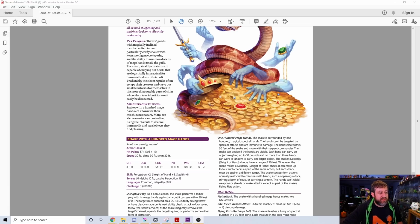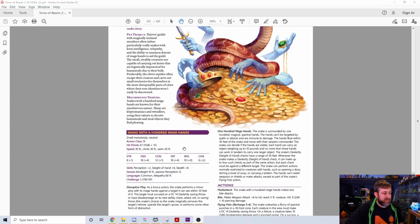As a bonus action, the snake performs a minor play with its Mage Hands against a target it can see within 30 feet of it. The target must make a DC 14 Dex save or have disadvantage on the next ability check, attack roll, or saving throw, the snake's choice, as the snake magically removes the target's helmet, upends the target's quiver, or performs some other form of distraction. And then it's got the 100 Mage Hands ability.